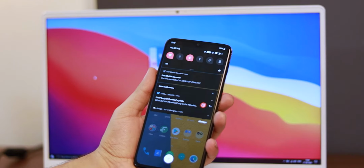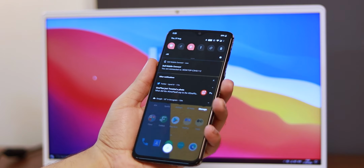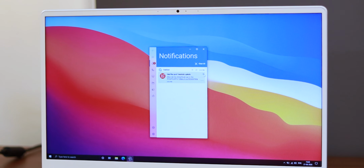Now, I usually don't talk a lot about software when I'm reviewing a laptop because with a Windows laptop, it's almost the same, right? But one thing I would particularly point out with this laptop is an app called Dell Mobile Connect. If you have been a Mac user, you would see that there is a feature called AirDrop where you can get access to your phone files, photos, and you can take calls right from your laptop. Well, the Dell Mobile Connect app allows you to do everything like that.